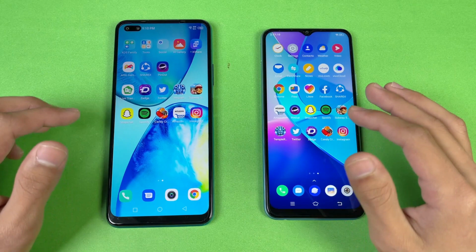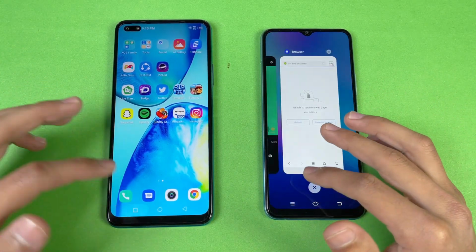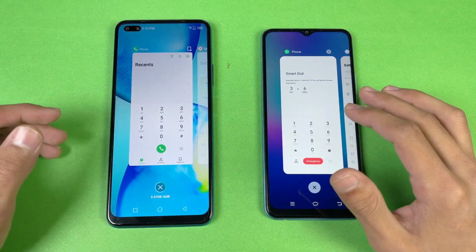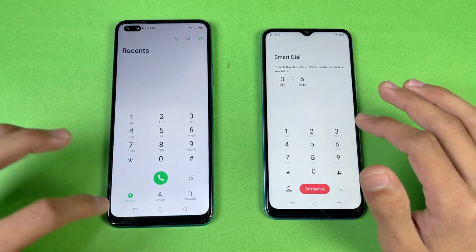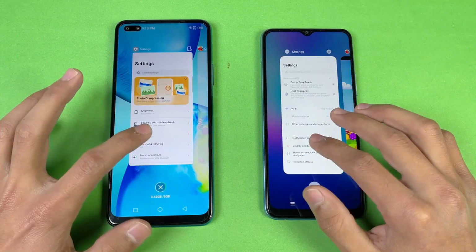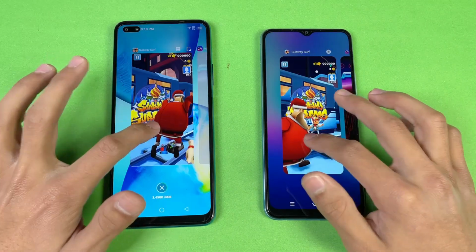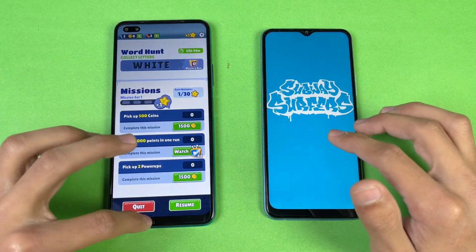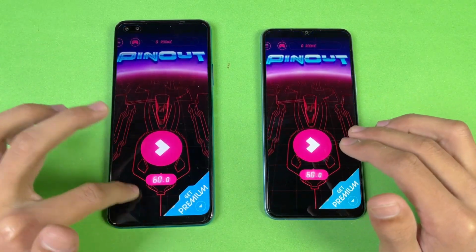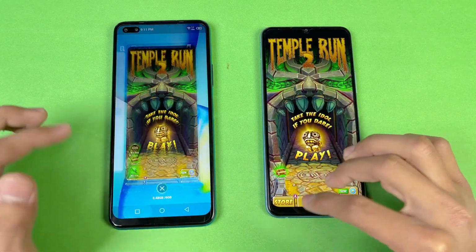Now let's see the RAM management on both phones. We have 4GB of RAM on the Vivo Y20s as compared to 6GB of RAM on the Infinix Note 8. Let's see who performs better in RAM management. Let's start off with the phone dialer, and that is not refreshed, and both phones are running the latest software version. Now let's see settings, no refresh. Let's see Candy Crush Saga, Subway Surfers, and that got refreshed on the Vivo Y20s. Let's see PUBG, Instagram. Let's see Temple Run 2, and that is not refreshed on both phones.